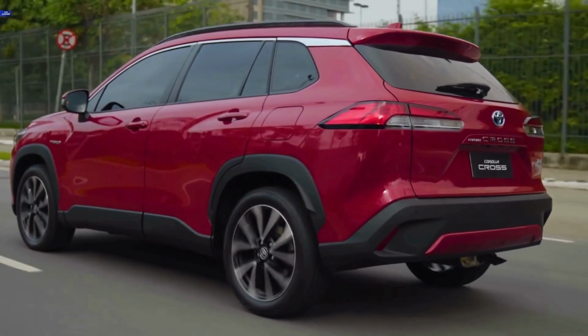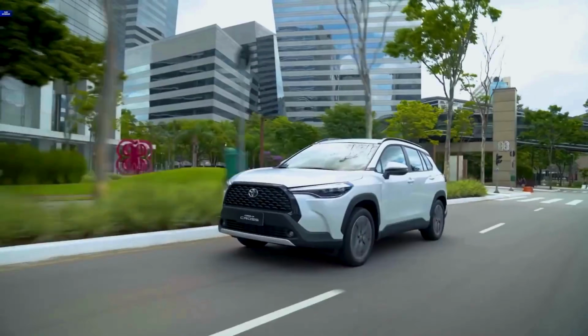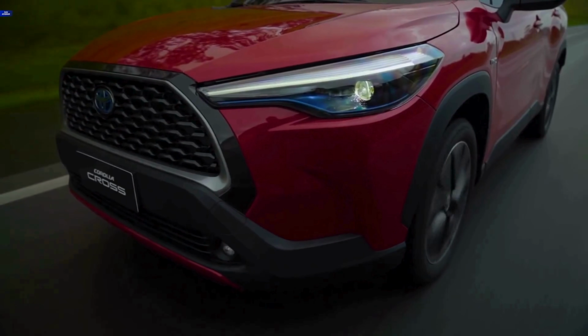There are two main types of hybrids, which are plug-in hybrids and conventional hybrids. Their basic principles are the same, with just a slight difference in the input energy source. And now, let's explore the differences between the two types, e-Power and hybrid.